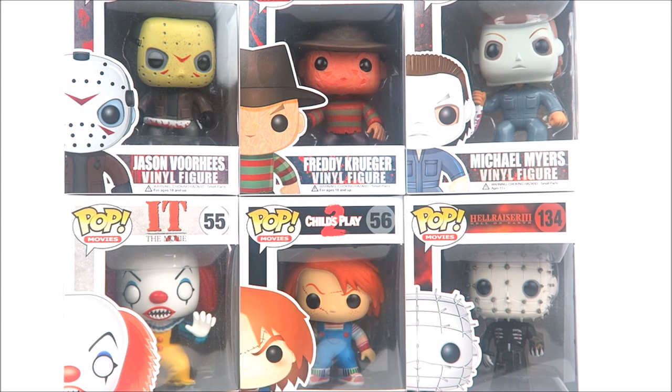Tis the season to collect candies, wear awesome costumes, and scare the heck out of your friends. And I'm going to be taking a look at 6 Funko Pop figures based off the classic villains from my favorite horror movies from my childhood: Jason Voorhees, Freddy Krueger, Michael Myers, Pennywise, Chucky, and Pinhead. Let's do it.